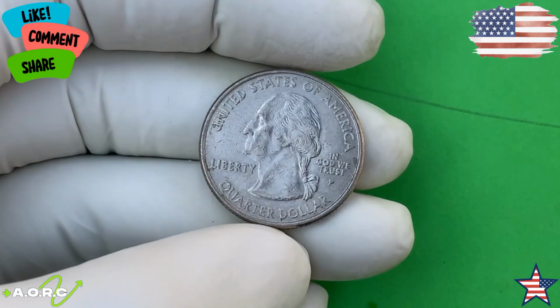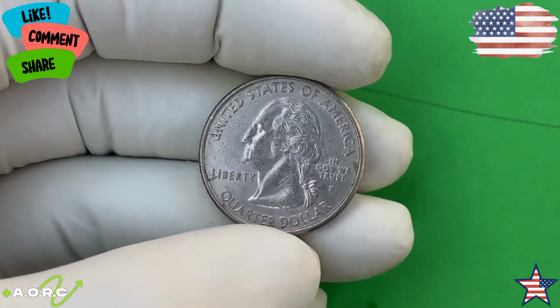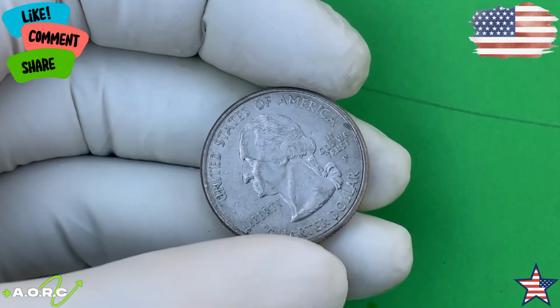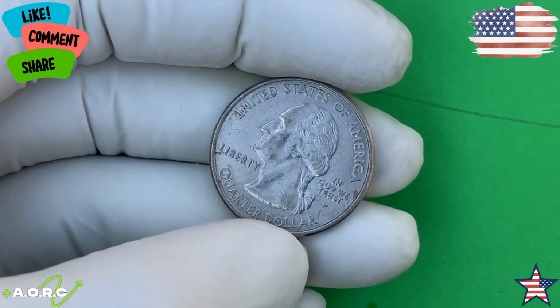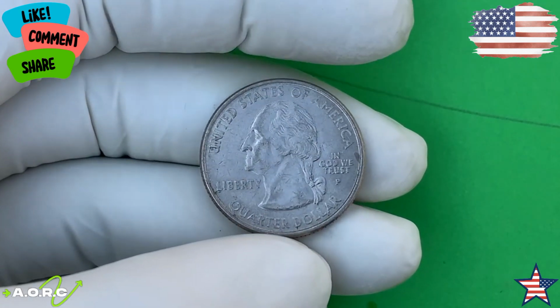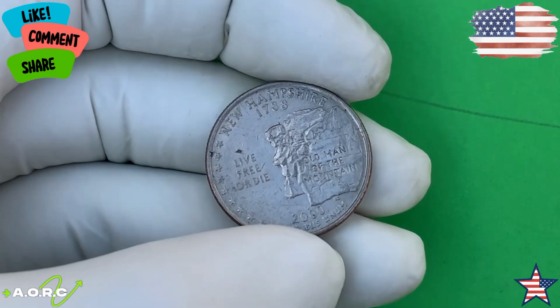While most 2000 quarters are common, rare examples have sold for staggering amounts at auctions. Coins with minting errors or those in near-perfect condition can command prices that far exceed expectations. This makes these coins not just fascinating but also potentially life-changing for those lucky enough to find one. And here's the part that will truly amaze you.